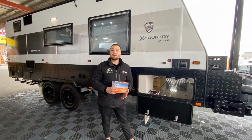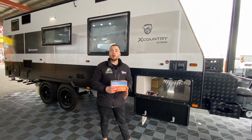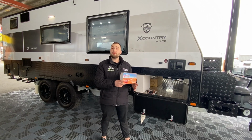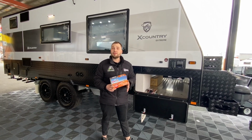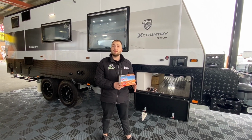Today, we're going to show you one of our long-awaited features and something that is now an optional extra within the Crusader range. This guy here is the Witi Security System and optional GPS tracking, I should say. The Witi system is relatively new within the market for caravans, but it takes the security of your caravan to that next level.